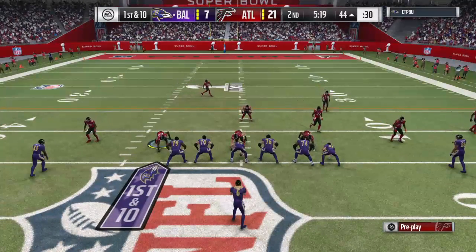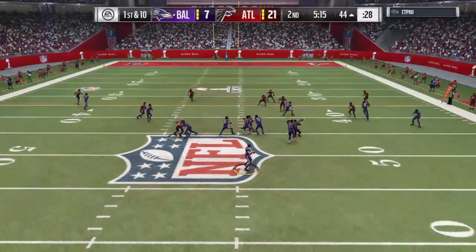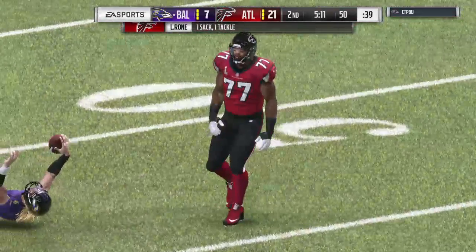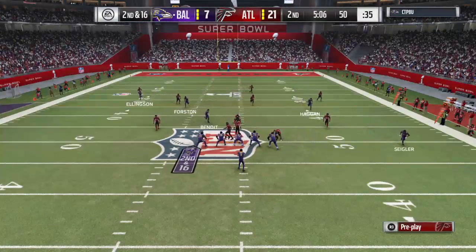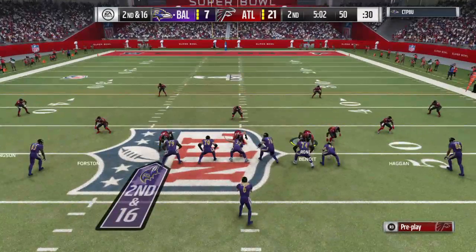And look at the size of these players nowadays. At that spot, 6'4", 6'5", and up. A lot of guys used to be basketball players. And no escaping this time as he'll go down. They got him for a sack. He couldn't get rid of it. He takes a sack for a loss of 6 to bring up 2nd down.